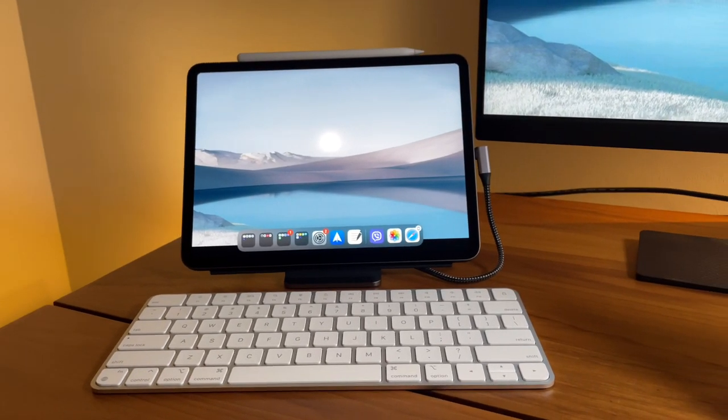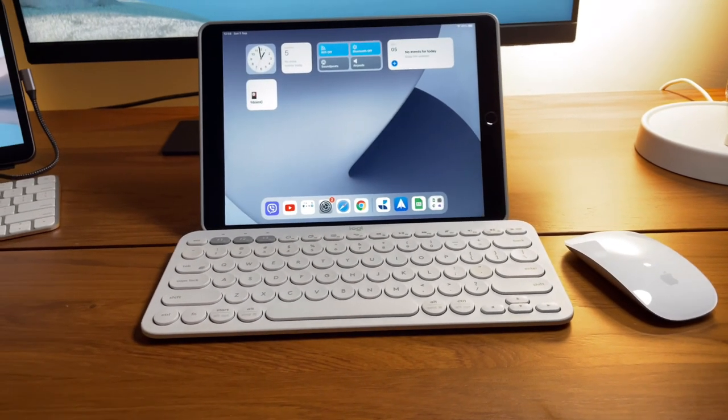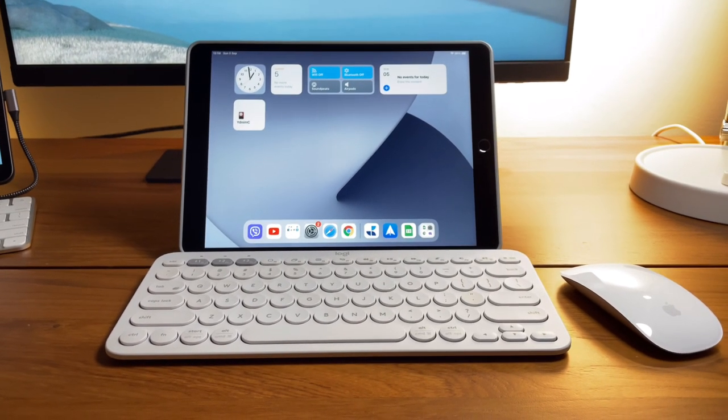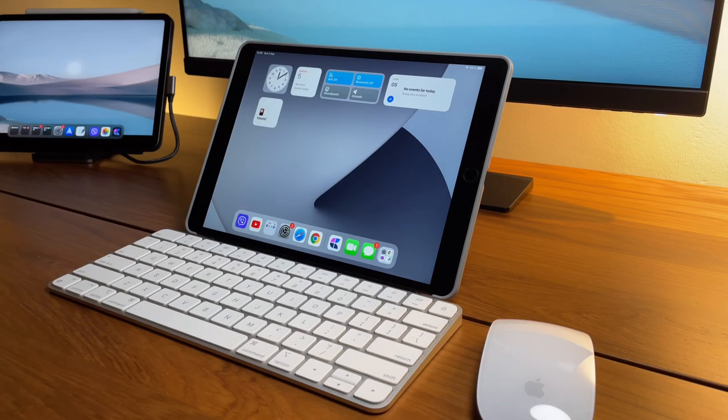Today, I would like to see with you guys where I can type faster. Will it be the new Magic Keyboard or the Logitech K380? I will do typing tests on different websites and won't do much talking.